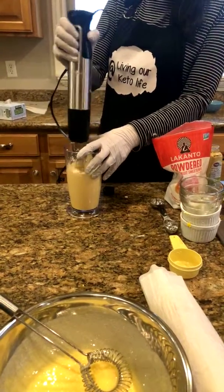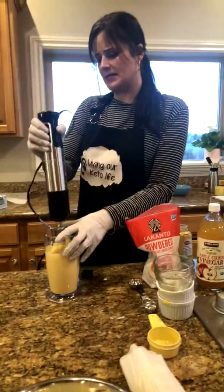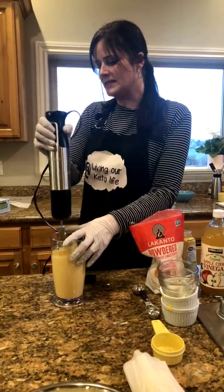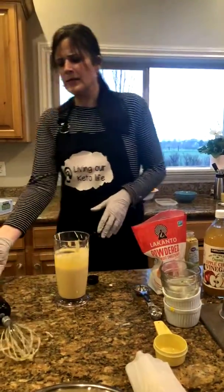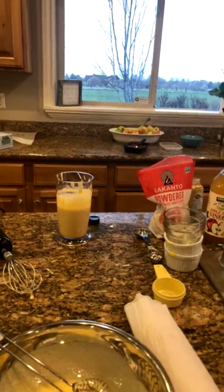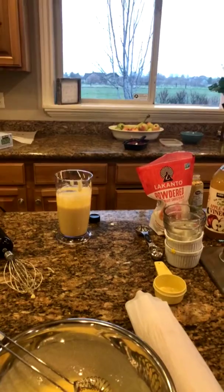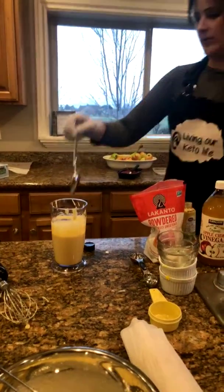So I added like 2 heaping tablespoons. The monk fruit tends to be a little bit lumpier, that's why I like to use an electric mixer. And on this one, it's so crazy. Like the first time I had it, I was like, okay, it's really kind of a trick of your mind because it totally tastes like honey mustard to me, and there's not 1 ounce of honey in it. But same thing, I'm gonna taste it as I go to make sure it's how I want it to be.